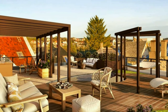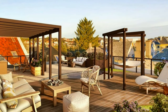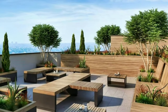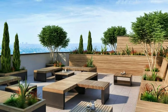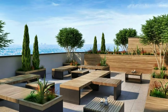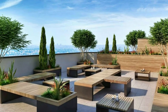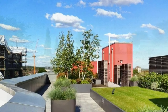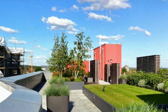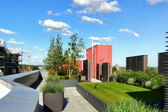Large rooftop terrace with a gorgeous design, sitting areas, bar, resting space, hammock and more. Absolutely beautiful this modern design, a beautiful French garden style in the sky. Spectacular green roof.